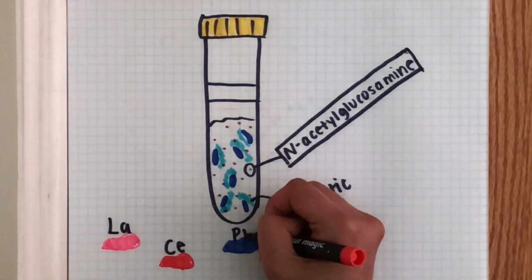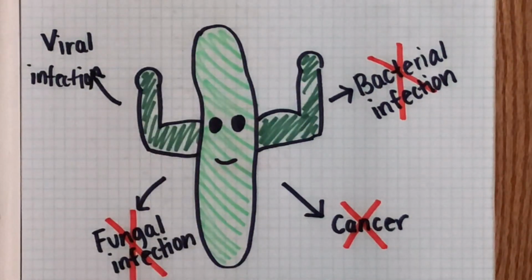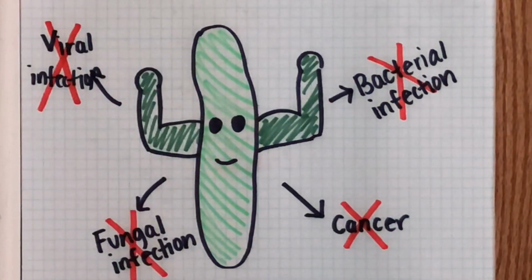Harnessing the natural abilities of microorganisms to produce cures to diseases is a promising field in science, with hidden genetic gems just waiting to be discovered.